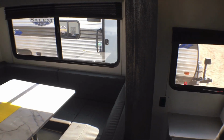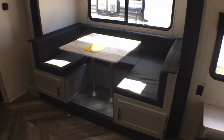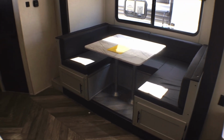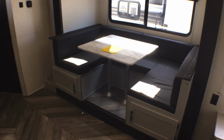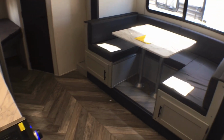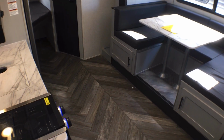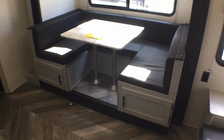But with that being said, let's go ahead, open up this slide out, and take a look at the living area. And I always tell all my customers, when you have a slide out in a camper, it feels like you're gaining 2 inches or more for every inch deep the slide out is. I mean, just take a look at how much extra floor space you gain. It just opens up so nicely.